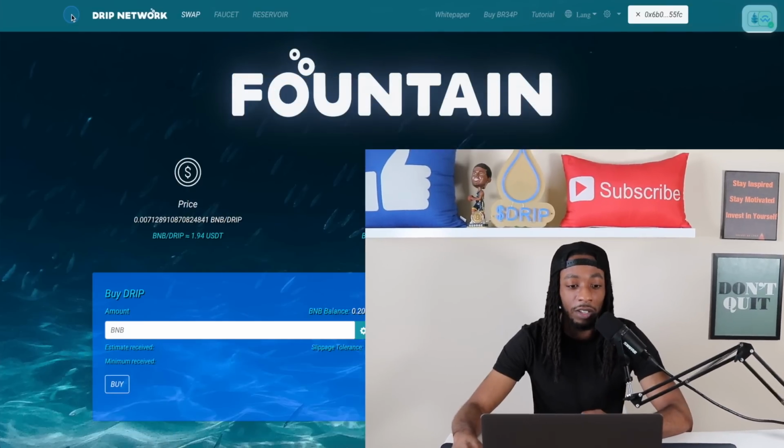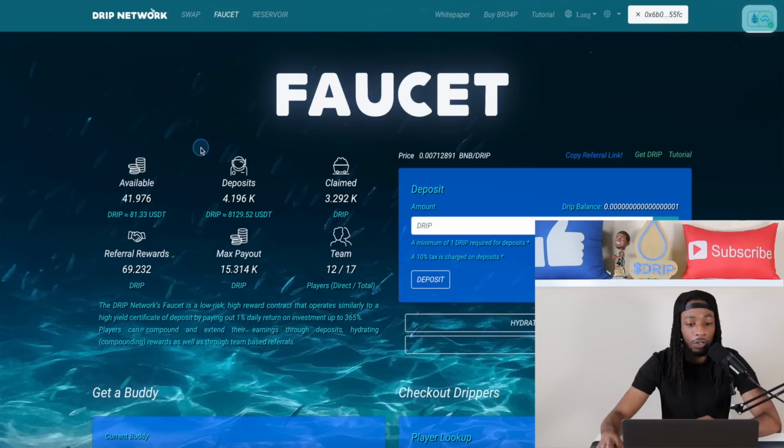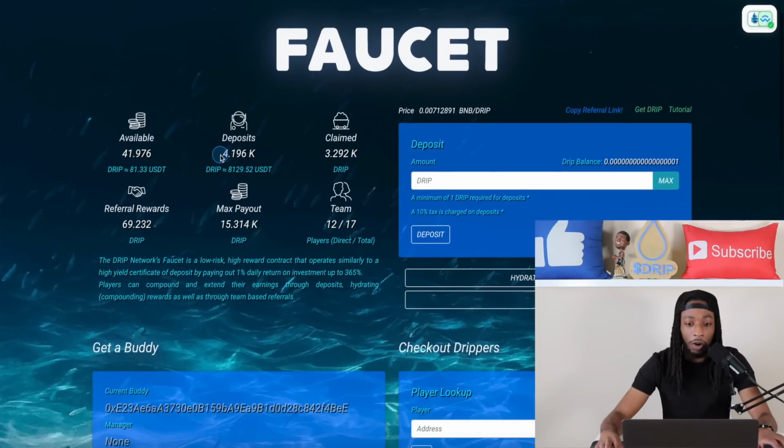Now, as we can see here, the current price is around $1.94. So yes, it is under that $2 mark. If we head over to the faucet, you can see I got around 4,196 𝗟𝗘. Now, there was an update on the faucet, and this is why this looks a little bit different. Now, regarding the issue that happened the other day, people that use Trust Wallet, they weren't really able to compound, and there's a couple ways you can utilize this while this is being fixed.